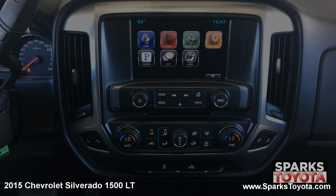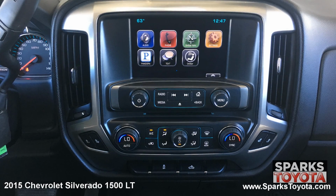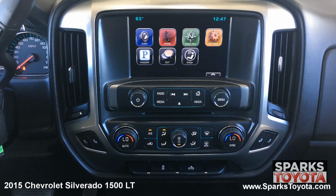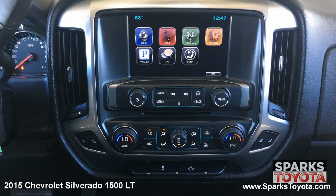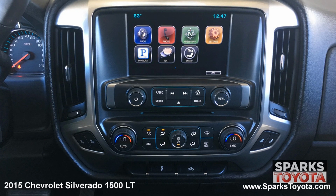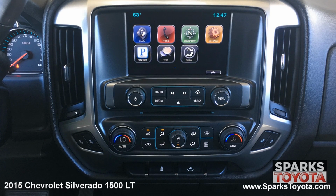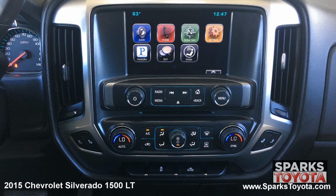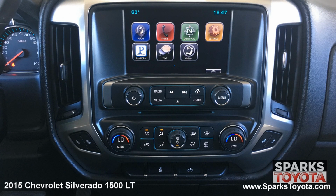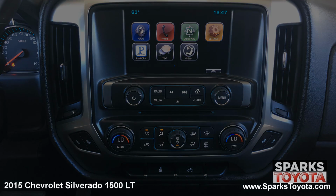The center stack is home to your multimedia features and is paired with 6 speakers. This includes your classic AM and FM radio and CD player. It's MP3, Sirius XM, and Bluetooth compatible and is easy to connect to your devices using the USB and aux ports. This advanced system even has voice activation. You can also use the automatic climate controls, and everything you see here is very easy to use.